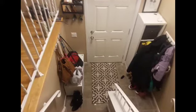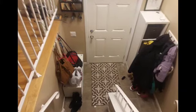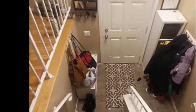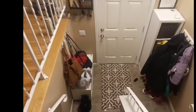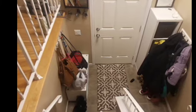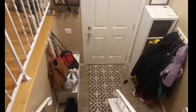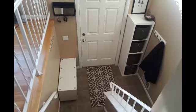Here's a reminder of what the entryway looked like before I did the declutter. By getting rid of a few items, putting away a few items, and definitely maximizing the use of the storage bins, I was able to have a great transformation in just a matter of an hour.